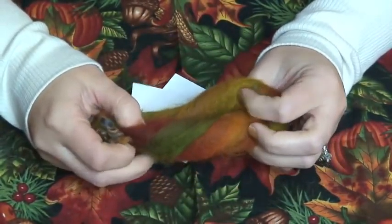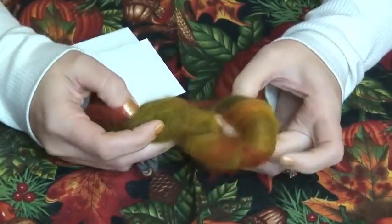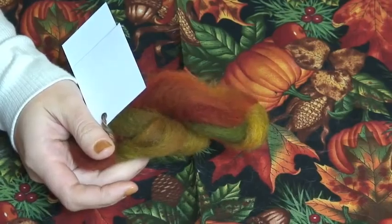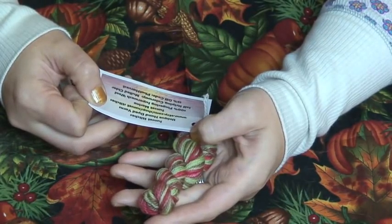Late Harvest from Fiber Fancy, alpaca and Romney. Ooh, interesting. Romney, we don't say that word. Oh, I'm sorry. Just kidding. Romney wool. You can make mitts out of it.